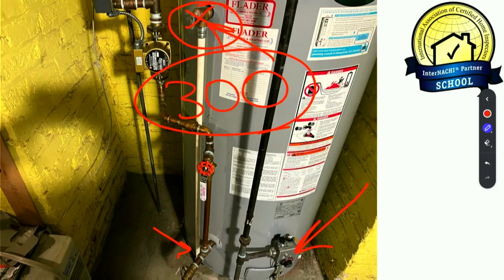I kind of recognized from the home inspection stuff what was going on in here. And I just went straight to the gas valve, and we can't really see the shut-off valve here anywhere. But I went straight to the gas valve, and I just turned the gas off to the appliance, and then everything settled down from there, and the problem went away.